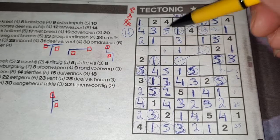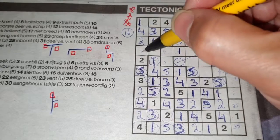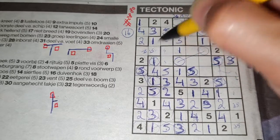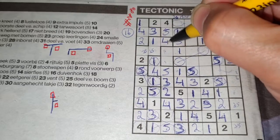Well, this box can be a 5. This box can be a 3. So the 3 and a 5 goes in those two boxes as a pair. So one box left in this W area for the number 4. Alright.